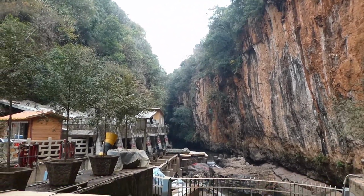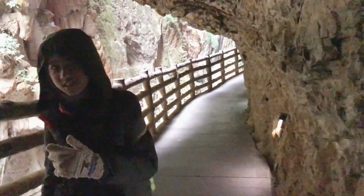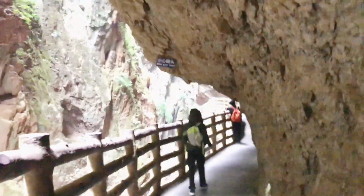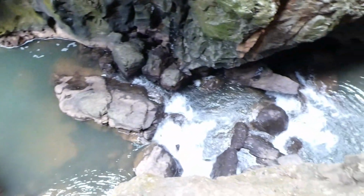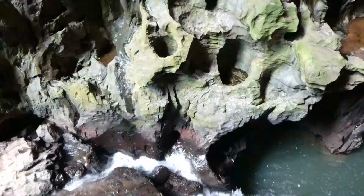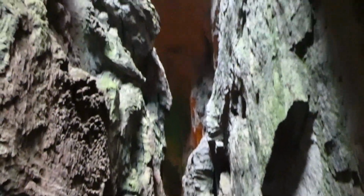Let's go! Mind your feet. Oh wow! I didn't know this was coming. This view is pretty cool. Jiuxiang Cave is known for its spectacular underground cave system, which obviously has caves, but also gorge, rivers, and waterfalls.